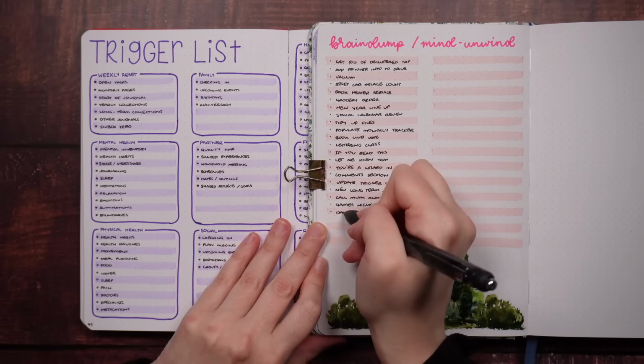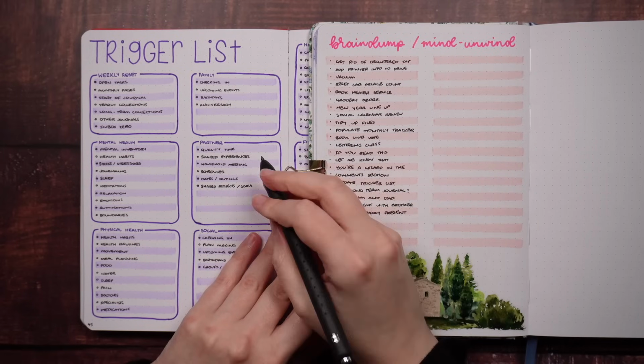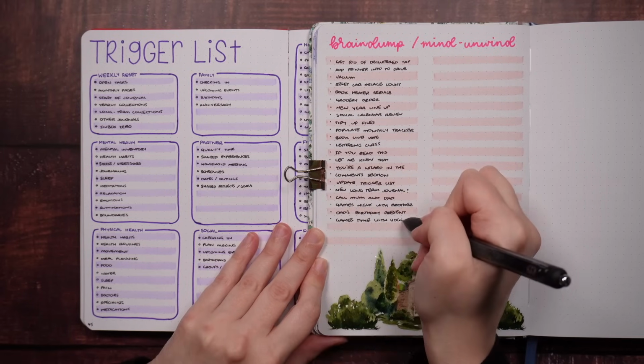It gets you thinking about the different areas or categories of your life, different aspects of common things that you have going on, and trying to think about any tasks, thoughts, notes that you can put onto your brain dump, get those things out of your head.